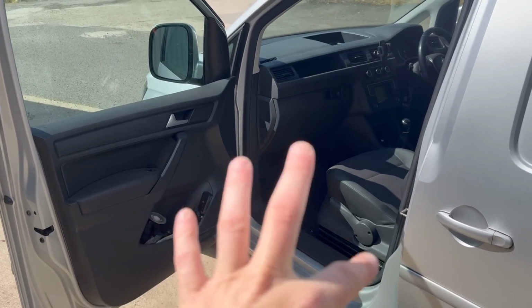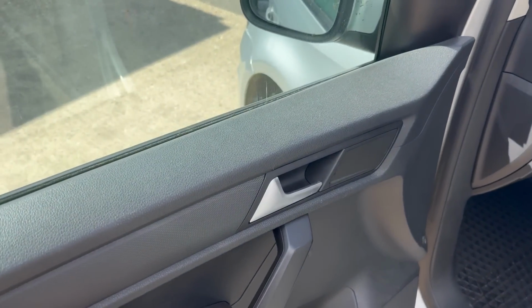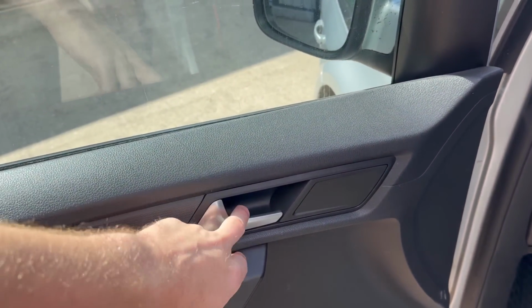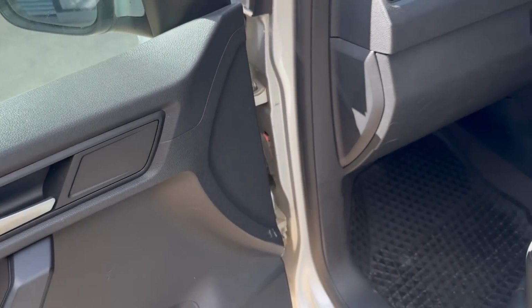But moving to the inside. Now ignore all my rubbish that is all over the place. We've been using the van for the past week. Electric windows. Nice little silver door release as well. Some of them are black plastic.